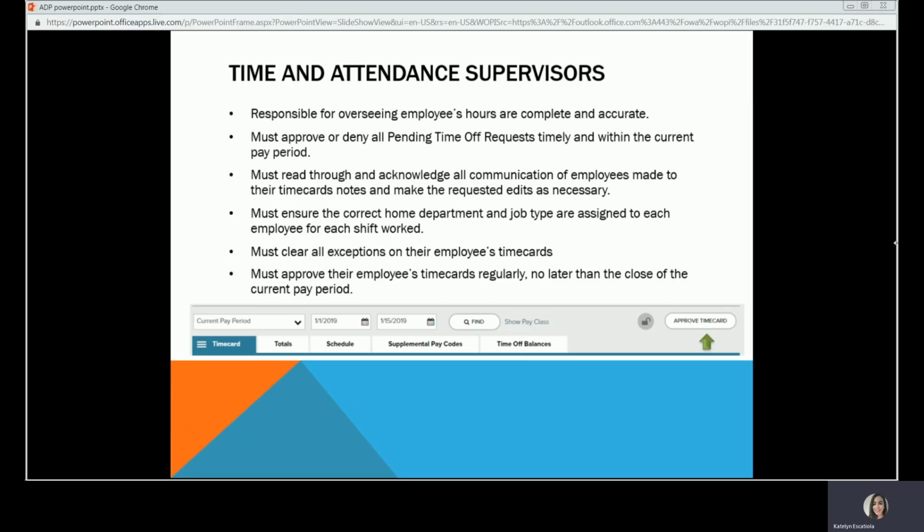And down at the bottom, we have a little snapshot. It says the current pay period. This is what it looks like on the top of everybody's time card. Managers and supervisors have the option of approving their time cards for their staff members during the current pay period. And again, that needs to be done every pay period.